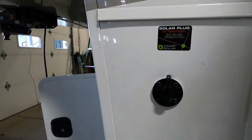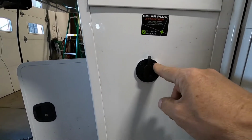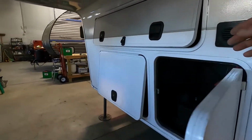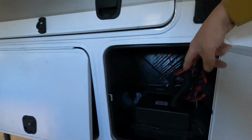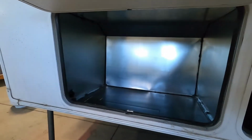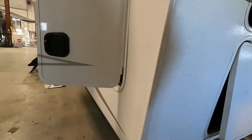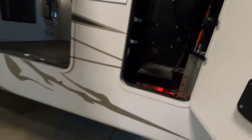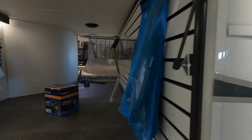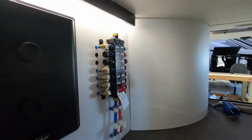Prep for solar. You can plug a solar panel in here and that'll trickle charge your batteries. Up front here, storage, batteries. Then this is all prepped for a generator. There's your propanes. The other one will go over here. Side here is access to all of your water connection.